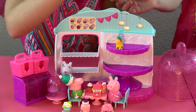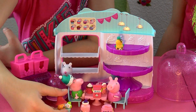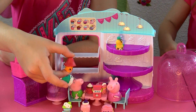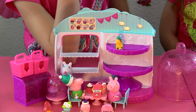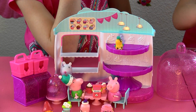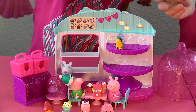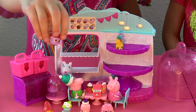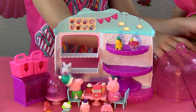Whoa. Ooh, Miss Mushy Moo. Not Miss Mushy Moo. I keep messing it up. It's Millie Mushroom. Oh my god. Okay, let's put it down here. My turn. Okay. Here's Ice Cream Queen. It's a sweet treat, so we'll put her up here. And your favorite princess.